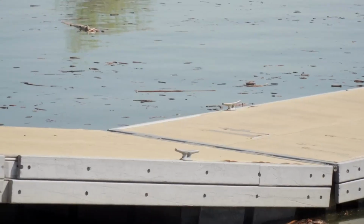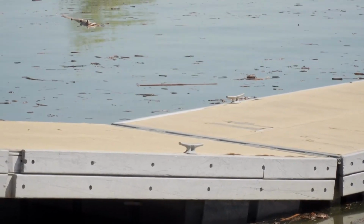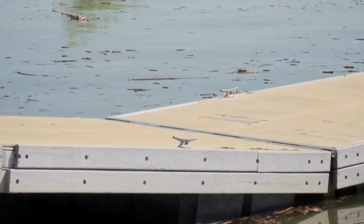If there's wood debris around you, then you should slow down your boat and kind of steer clear away from it. If a little piece of wood gets sucked up in the impeller, the boat's not gonna be able to work very well.